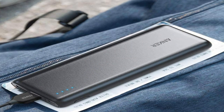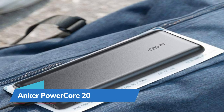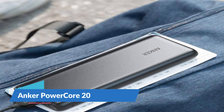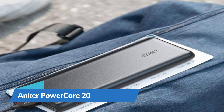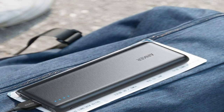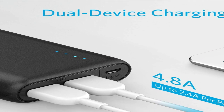Number 2. The Anchor Power Core 20 100mAh Portable Charger is a high-capacity power bank that is designed to charge your devices multiple times before needing to be recharged. It is made with Anchor's multi-protect safety system and high-quality battery cells, ensuring complete protection for you and your devices. The charger is also lightweight and easy to carry around, weighing as little as a can of soup.